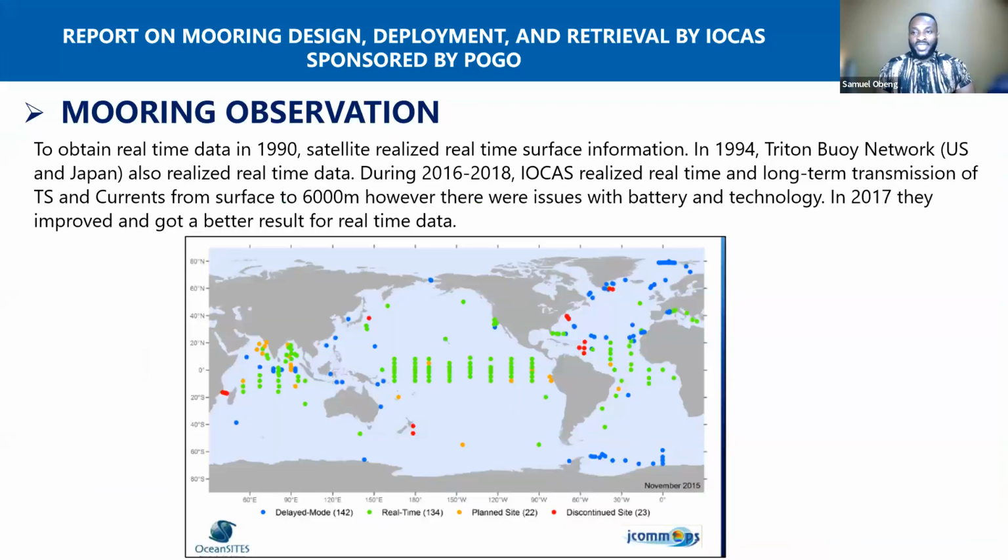This is a short evolution of ocean observation to obtain real-time data. In 1990, satellites realized real-time surface information. In 1994, the Triton buoy network in the US and Japan by JAMSTEC also realized real-time data. Now, in 2016 to 2018, IOCAS, that's Institute of Oceanology, Chinese Academy of Sciences, realized real-time and long-term transmission of temperature, salinity and currents from the surface to 6,000 meters below the sea surface. However, there were issues with battery and technology. In 2017, they improved and got a better result. From there, we could see arrays of buoys for observation.